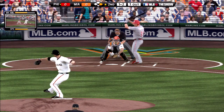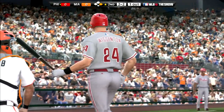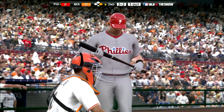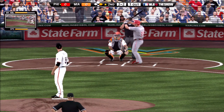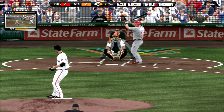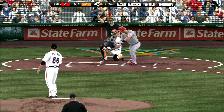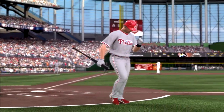At first is Utley, the pitch. Just a bit low. Tough call, but it's 2-2. Boy, he's seen the kitchen sink here in this first at bat. Swing, but it's strike 3 anyway, says the home plate umpire, and that's out number 2.